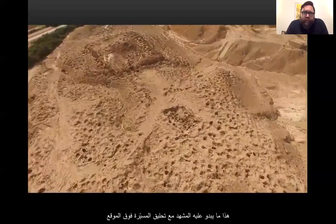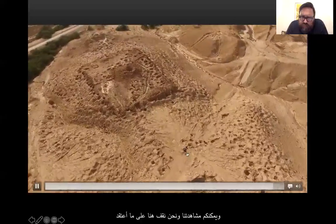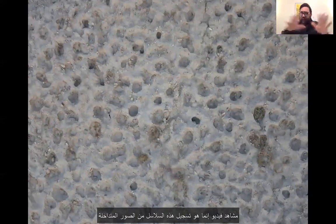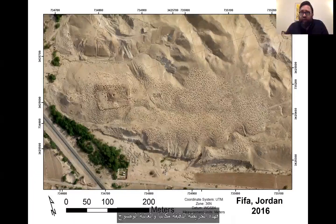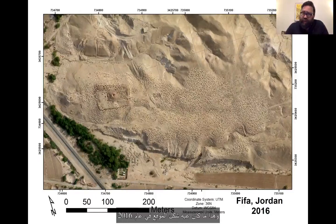So this is what it looks like as the drone flies overhead. You can just see us standing there, I think. And of course, the goal isn't to take videos, it's to record these series of overlapping images. So the images look like this. We'll get thousands of these per trip to the site, if we can get to the site. And the resulting ortho photograph, this high resolution, spatially accurate map of the site, gives us a product like this. So this is what the site looked like in 2016.